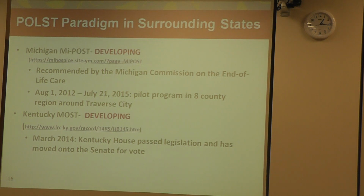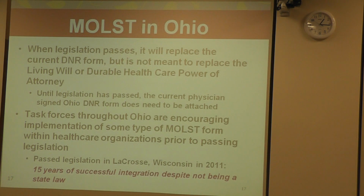My point in bringing up all these states surrounding Ohio is to let you know that it's going to pass. Task forces are encouraging communities throughout the state to start a pilot program and make this the protocol in your communities. It didn't pass legislation in La Crosse, Wisconsin until 15 years after La Crosse was making this a very successful program. Again, there's nothing that says we can't use it. It needs to become our protocol like it is in Pennsylvania. When it does pass, it will replace the current DNR form, but it's never meant to replace the living will or healthcare power of attorney.